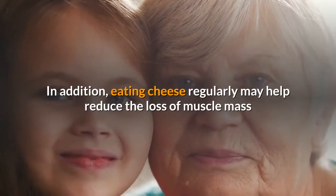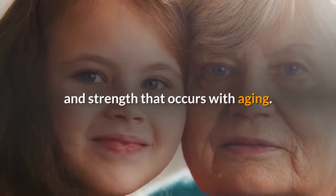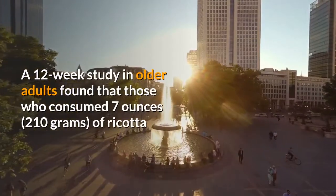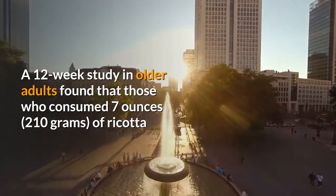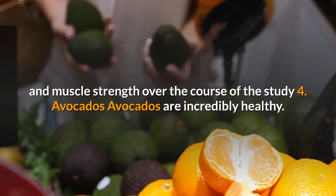In addition, eating cheese regularly may help reduce the loss of muscle mass and strength that occurs with aging. A 12-week study in older adults found that those who consumed 7 ounces (210 grams) of ricotta cheese per day experienced increases in muscle mass and muscle strength over the course of the study.